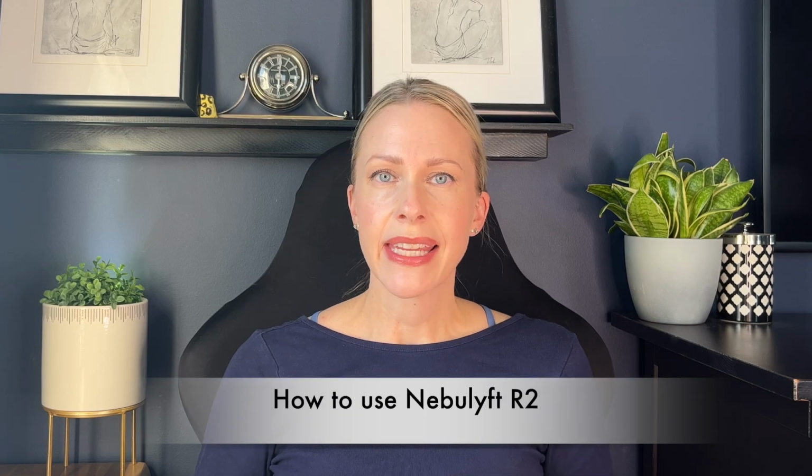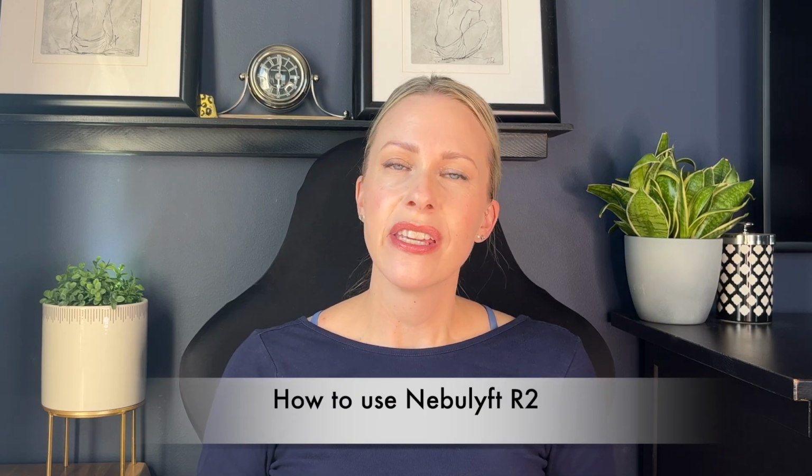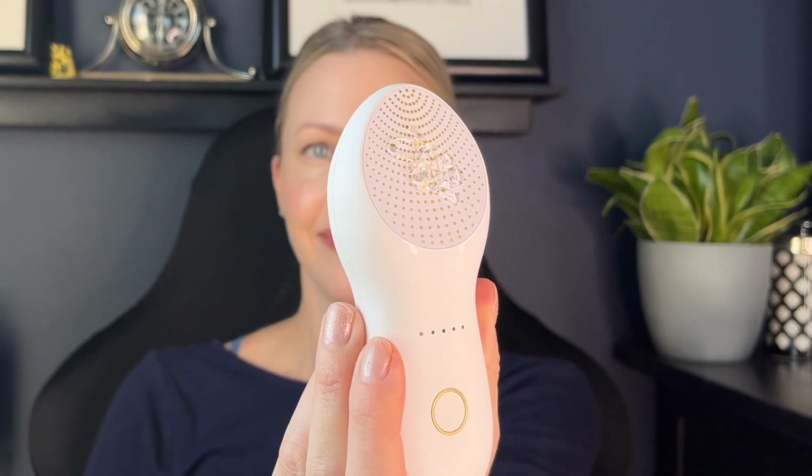Start with clean, dry skin. You can use it either in your morning or evening skincare routine, and you can either apply the gel to your face or to the head of the device, which is my preference. And I use about that much. And then gently glide on the skin in circular and uplifting motions, always starting at the midline of your face and moving outwards towards your hairline.